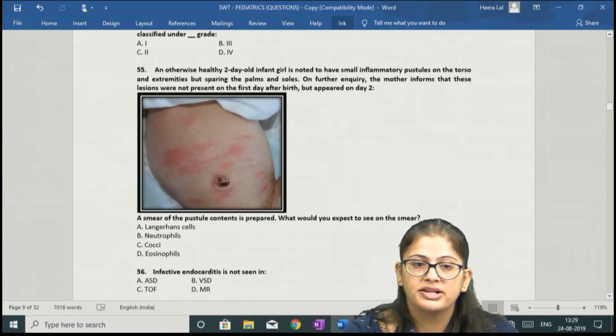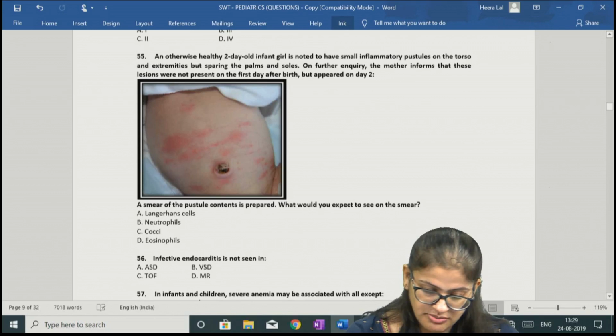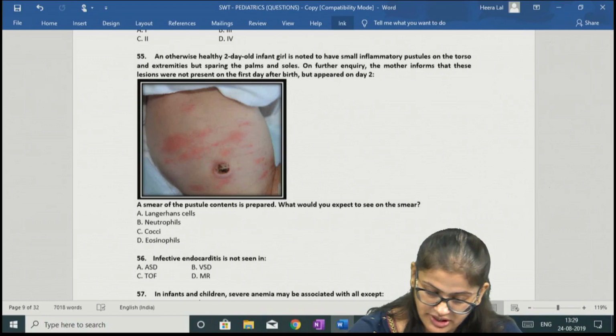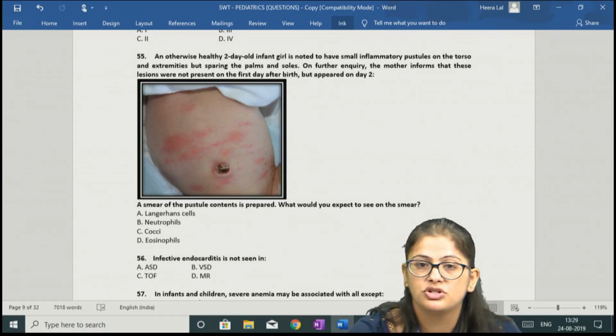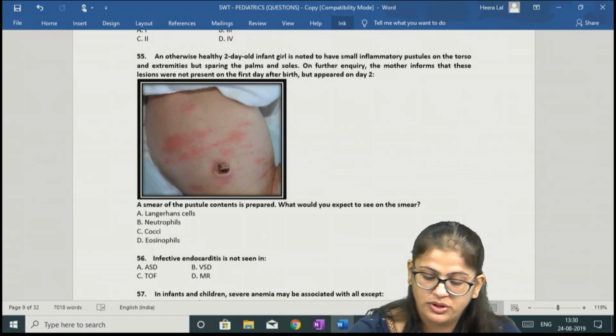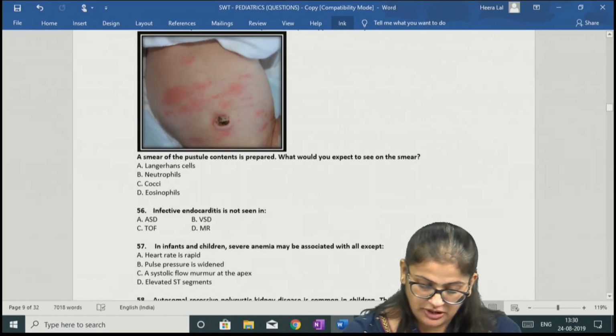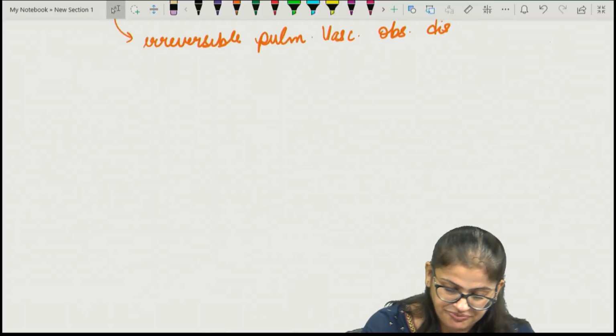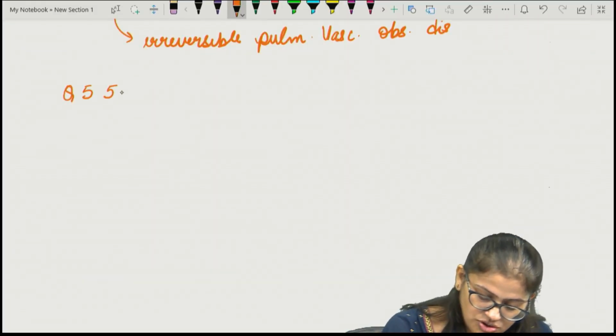So now we come on to question number 55. An otherwise healthy 2-day-old infant girl is brought with small inflammatory pustules on the torso and extremities, but sparing the palms and the soles. On further inquiry, the mother informs that these lesions were not present on the first day after birth, but appeared on day 2. A smear of the pustule contents is prepared. What would you expect to see on the smear? The correct answer is option D, that is eosinophils.